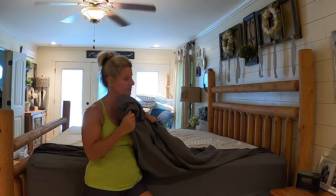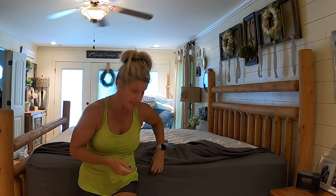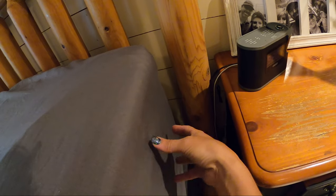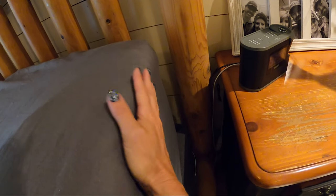They're super soft. They have a really deep pocket on them. I don't know if you can see that, but we already have a deep bed and then I have a memory foam on top of this. So it is super deep and it still curls up under the mattress. Bill's bad about ripping the sheet off when he sleeps, and for whatever reason, these stay on really well and don't come up or off. I have to say for $36, they're pretty good sheets.